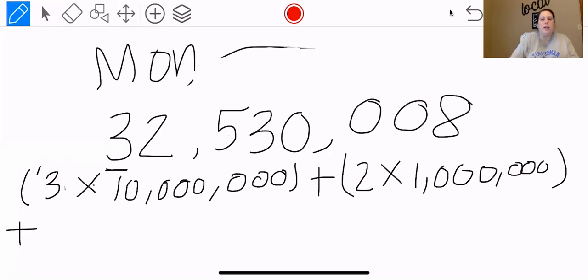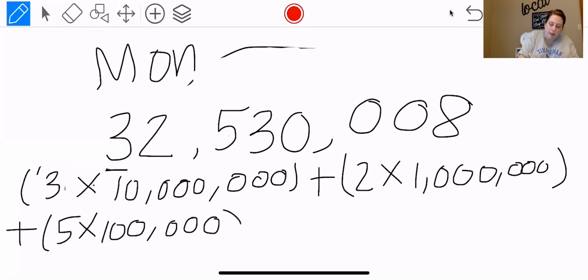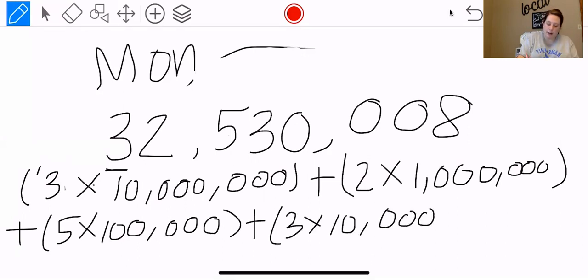Then I put my plus sign. Then I look at the 5. It is in the hundred thousands place. So I say 5 times 100,000 plus. Now the 3. The 3 is in the 10,000s place. So I do 3 times 10,000. Now I have 3 zeros.